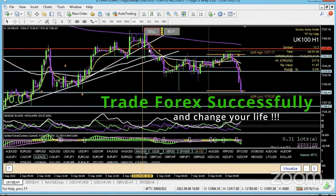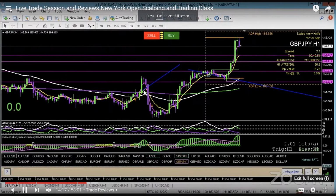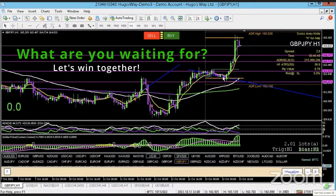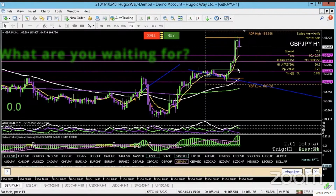Beautiful. This is where we entered. We entered here as an active entry, not pending. 1, 2, 3. We're sitting there now. Beautiful overall trades. Look how this played out beautifully. Came up into this area, of course, pulled back down, came up again, got the reaction. Beautiful, beautiful. Again, nice big move, huge move.